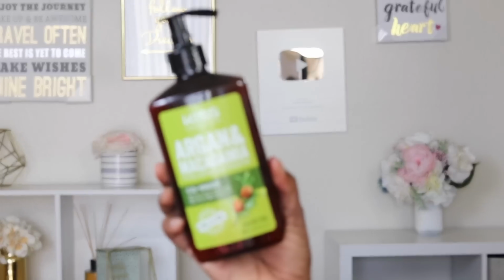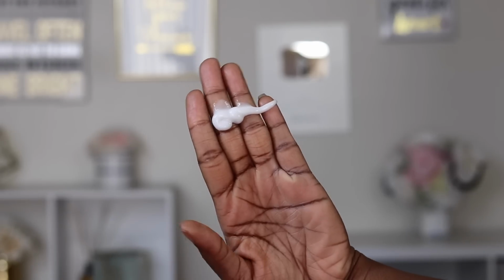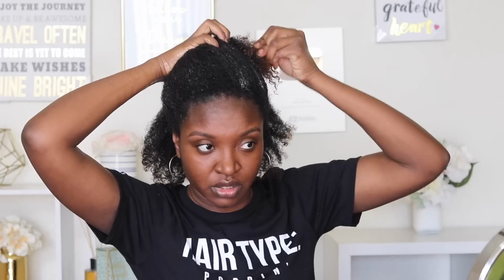My hair isn't crazy tangled, so I can go through this a little bit quicker than other days, because other days I'll grab the co-wash, put some in my hands, and I will go by section and make sure that my hair is fully detangled. Depending on your hair texture, you may not be able to just jump in the water. It's okay to have to detangle first. That also allows you to get some dead hair out initially too.